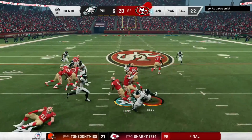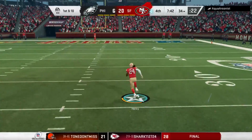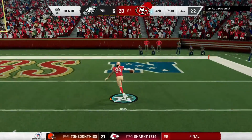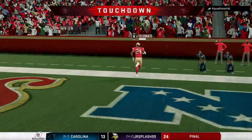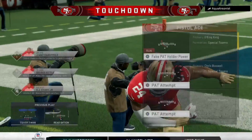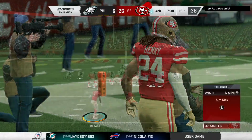They'll start on the ground. It's Derrick Henry. Breaks the tackle. He's got room to run. Derrick Henry all alone. Past the 20. Touchdown, 49ers. Derrick Henry, 66 yards. And the Niners are able to stretch their lead.